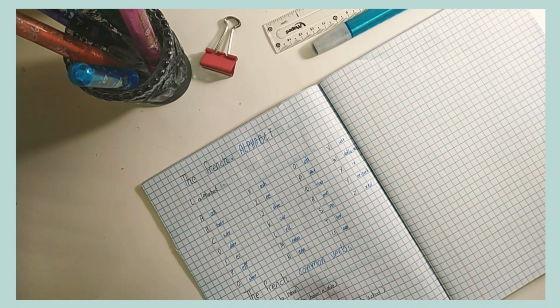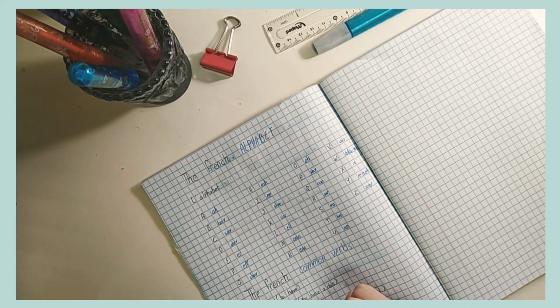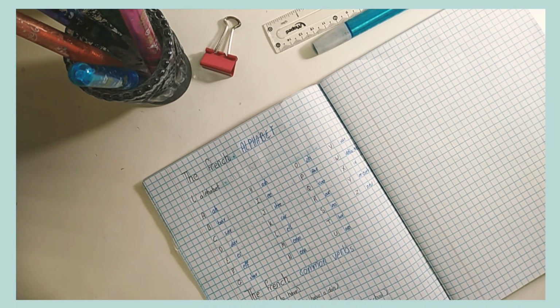Then, I wrote some common French verbs, wrote some examples about them, and translated them in English so I can properly understand them.